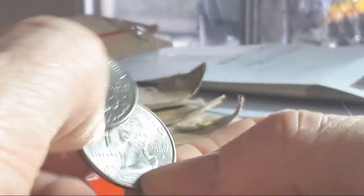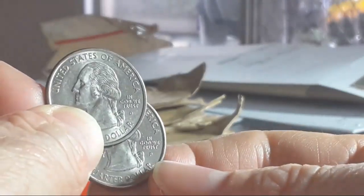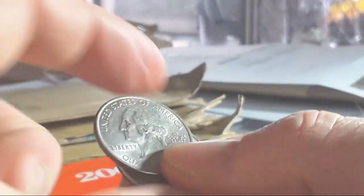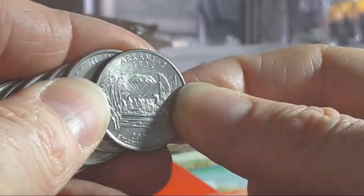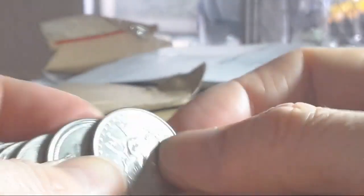And if you had the same one, you also have a P, Philadelphia, and D for Denver. They're the two mints, and San Francisco usually issues proof coins. So here's another one, Kansas, Illinois, not bad. So I've got 2 Illinois, and then I've got Texas with the Lone Star.